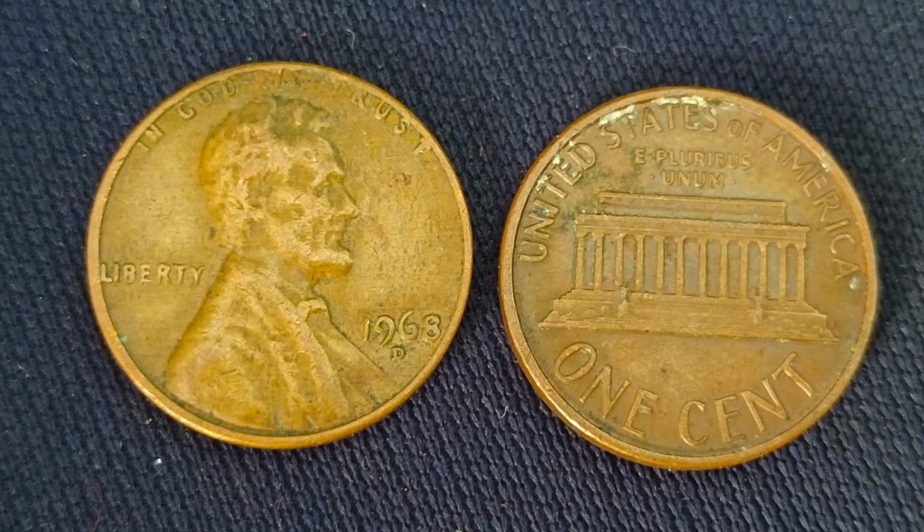And it is these very mistakes that today create the fascination and multi-million-dollar price tag that we're here to explore in such depth. Because the 1968 D penny valued at $2.3 million isn't just about being old. It's about being one of those rare examples where a combination of minting errors line up in such a way that only a handful, or sometimes even a single coin, can exist in this state.